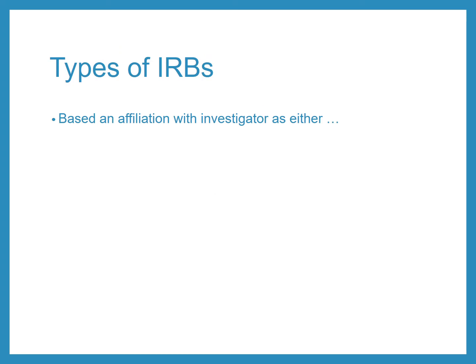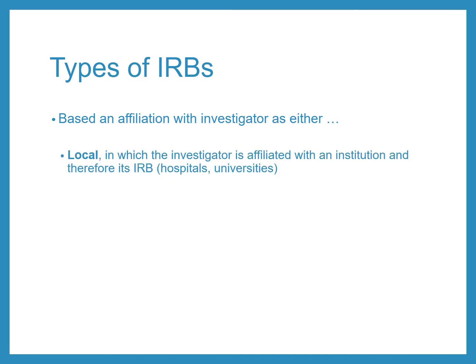So there are types of IRBs, and we would categorize them based on an affiliation with the investigator. So the two really basic categorizations of IRBs is the local one, the first one, very, very common. The local IRB exists in situations where the investigator is affiliated with an institution and therefore its IRB. If I was at University Hospital, an investigator performing a trial at University Hospital, I would be associated with the Health Science Center IRB. If I was an investigator at the Cancer Therapy and Research Center, I would be associated with the UT Health Science Center IRB.